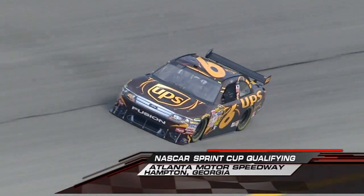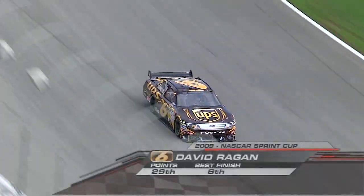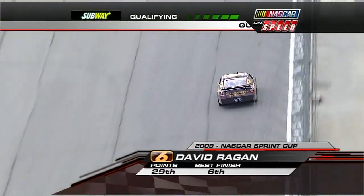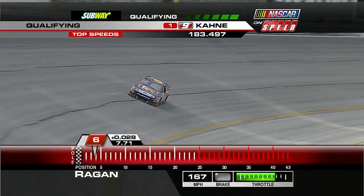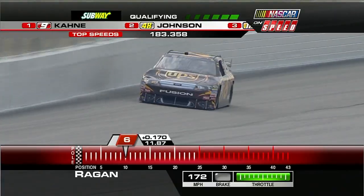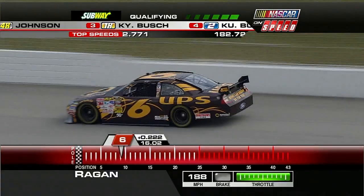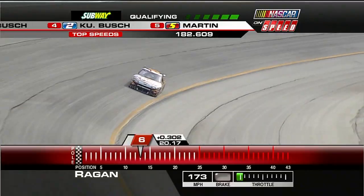Unadilla, Georgia's David Reagan, the UPS Ford for Roush Fenway, was 13th in points at this juncture 1 year ago, but 29th right now. They kind of struggled in practice with this 6 car. He was 34th quickest. Had a pretty decent run at Bristol a couple of weeks ago, finished 14th the night after winning the Nationwide Series race.